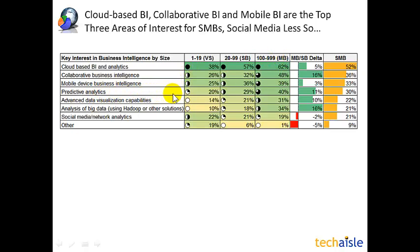For example, if we look at the predictive analytics here, we can see that it's only interesting to 20% of the very small businesses, but that almost 30% of small businesses are interested and 40% of medium businesses are interested, and that represents 11% more in the medium business than in the small. And this is kind of in the middle of the pack here in terms of the overall level of interest. So without further ado, I'm going to jump in a little bit more to the data.